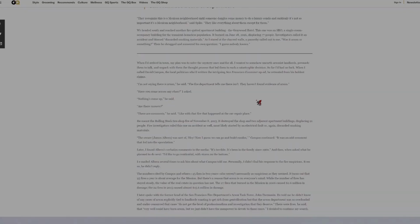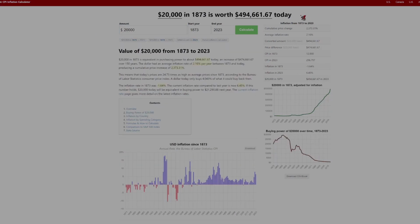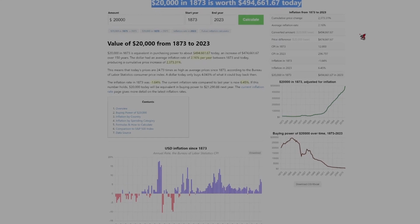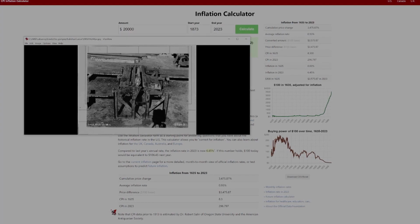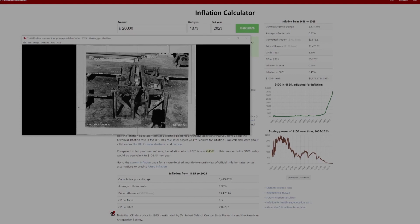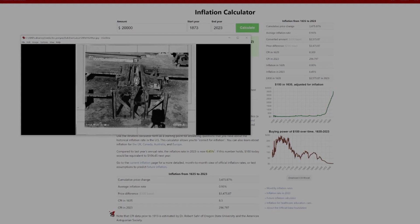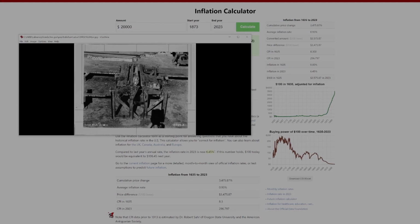He somehow found the time, and he had the ability to invest $20,000 in his project, which would be worth $494,661 today, roughly. So where'd this dude get $500,000 from? They also claim that construction of the roadbed involved removing and replacing the sets of underground gas and water mains and filling in or building over the cisterns of the city's old fire system. What cisterns? What's the city's old fire system?